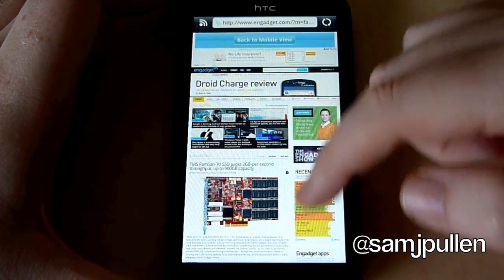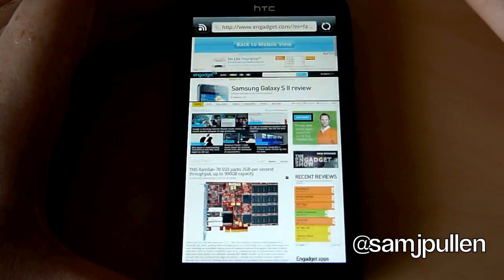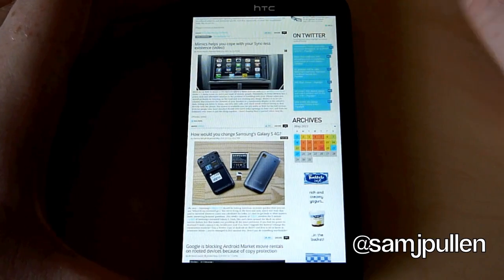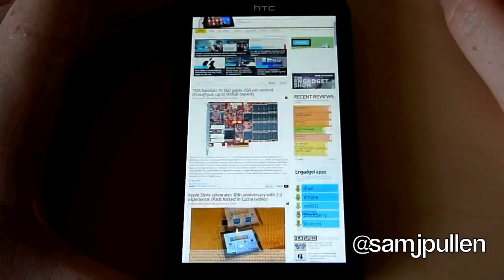So now we'll do a flick test. As you can see, still a bit jaggeder. It's just not silky smooth like it should be. To compare the specs up to the Galaxy S2, which is inevitable, it's going to happen, and I will be doing a comparison. It just doesn't match it.